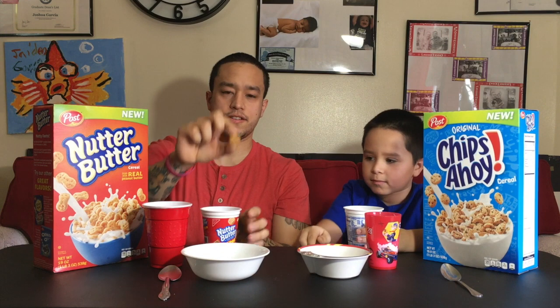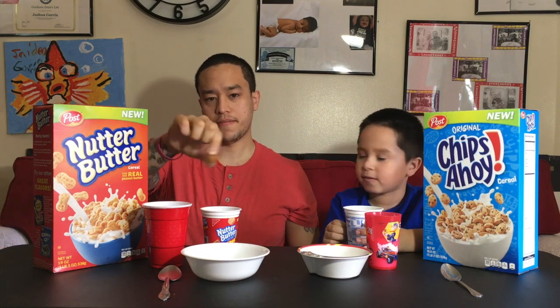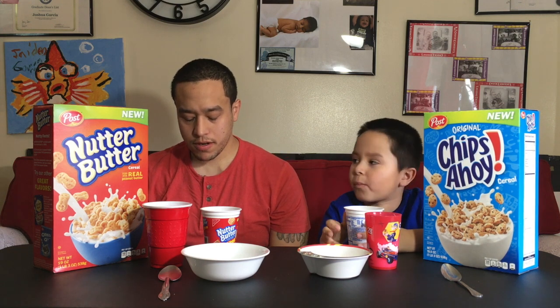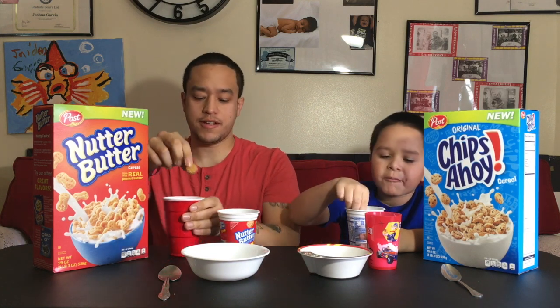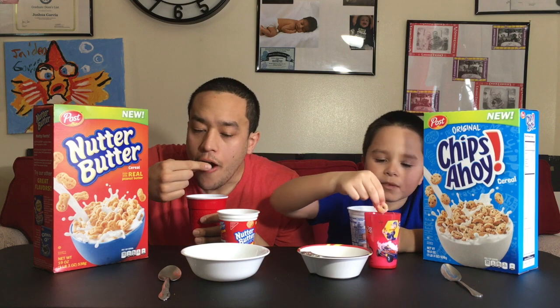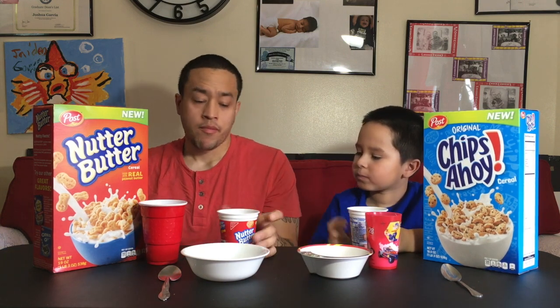Okay, here's a little baby Nutter Butter cookie. I'm going to eat one first without dipping it in the milk. So, ready? That was delicious. So good it should be a crime. Now I'm gonna dip this in here. How was your Chips Ahoy? Delicious. It tastes so good. Wonder if it tastes like the cereal. Still delicious.